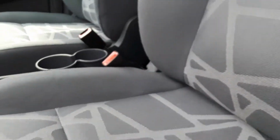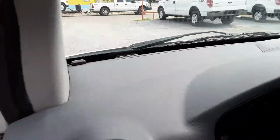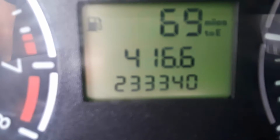Let's look inside. VIN number there, more information of the truck. Very clean. Let's look at the mount. Cold AC. This one has power windows. Factory CD.